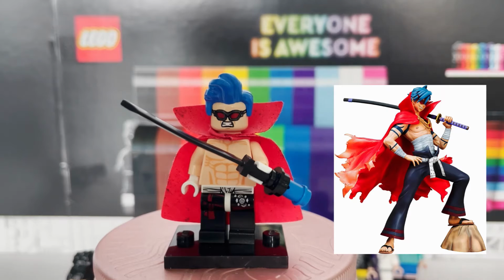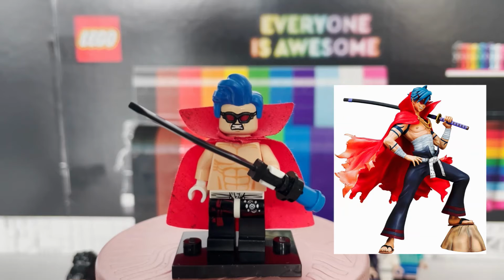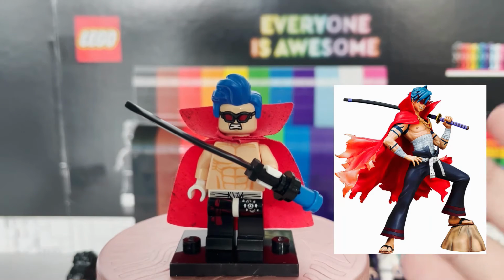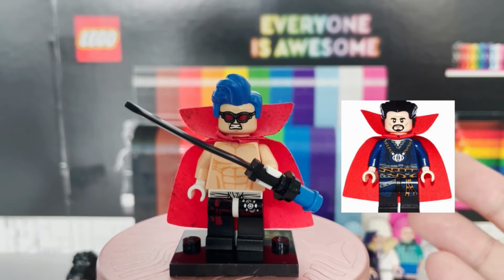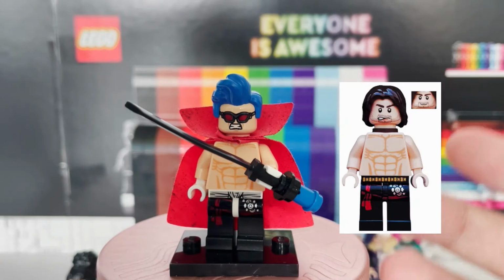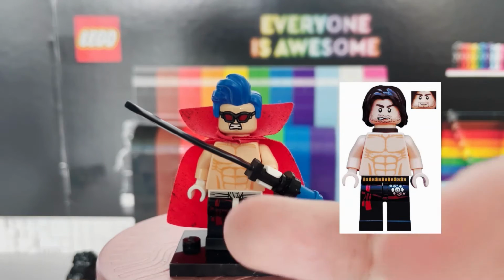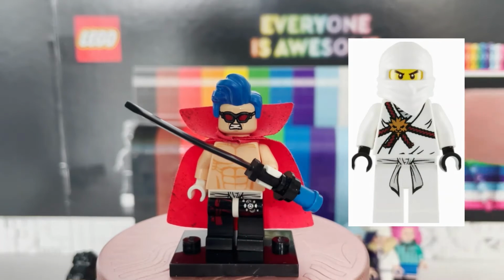A righteous hero in all ways, and although he's reckless, I really like his character. Very nice character development, and I love the brotherly bond between him and his brother. This hairpiece belongs to this set, the cloth piece belongs to Doctor Strange, the headpiece belongs to Hawkeye, the torso piece and the leg piece also belong to Prince Dustin from Disney, and of course the partial leg piece over there belongs to Zane from Ninjago as well.